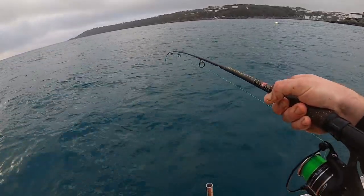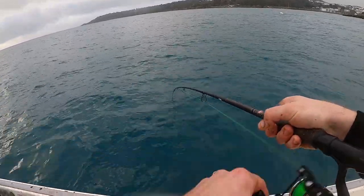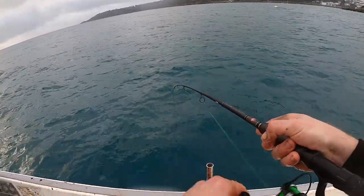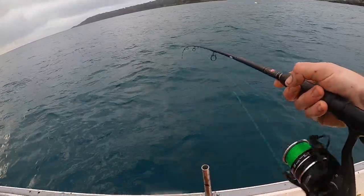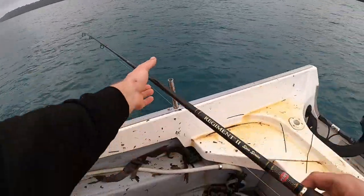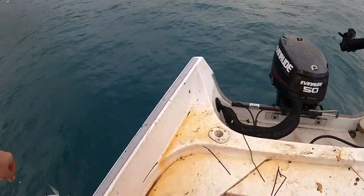It was a bit of a different one, that, guys, because what happened is the fish actually swam up with the hook, so the line goes slack, kind of a bit of a telltale sign. I don't think this one's much bigger than the last one. Nah, it's only a small fish. This one's going back.